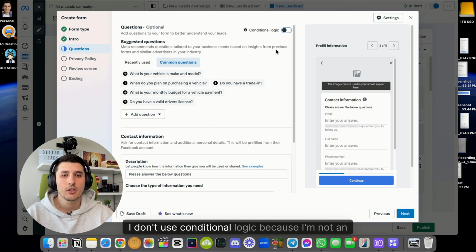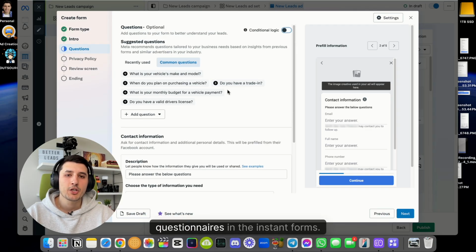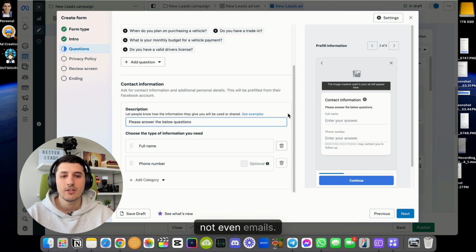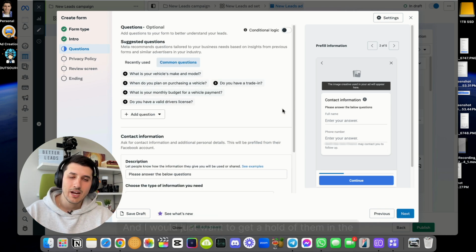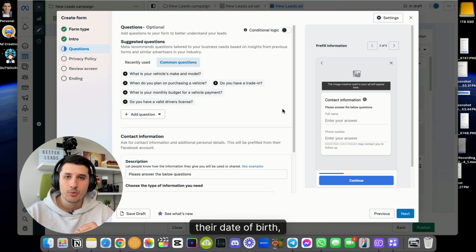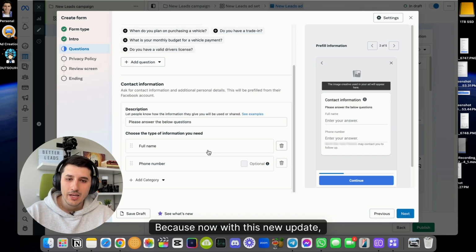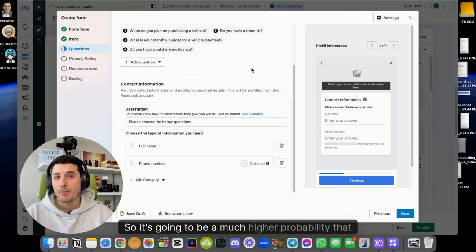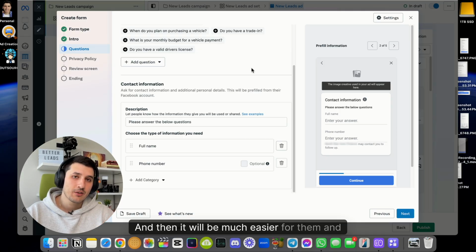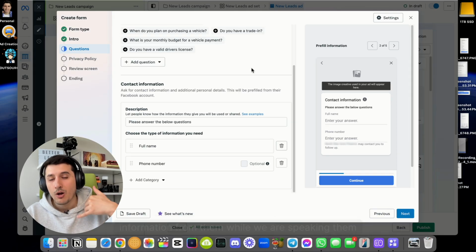I don't use conditional logic because I'm not an advocate of making very complex questionnaires in the Instant Forms. I want to just collect their full name and phone numbers, not even emails. I just want to get a hold of them in the next 1 minute, the next 5 minutes, and get extra information like their address, their date of birth, their income, whatever we need on the phone. Because now with this new update, all the phones are going to be verified, so there's a much higher probability that we will reach them on the phone, and it will be much easier for them and cheaper for us as marketers to get that information from them while we're speaking to them on the phone.